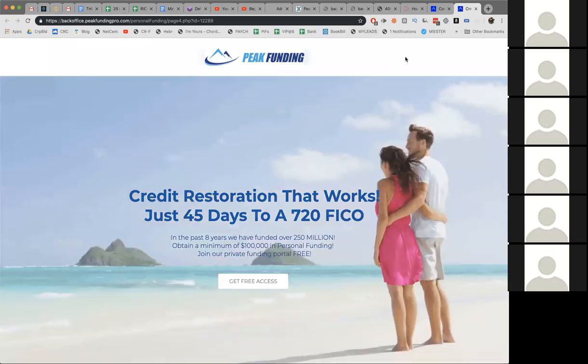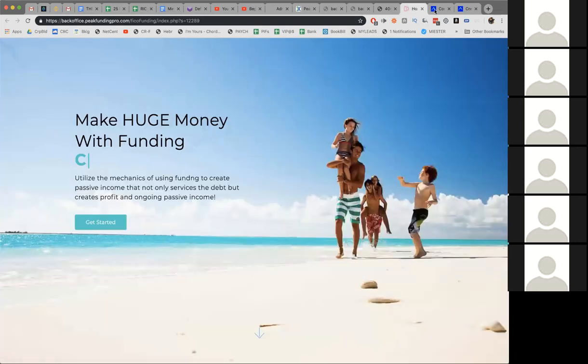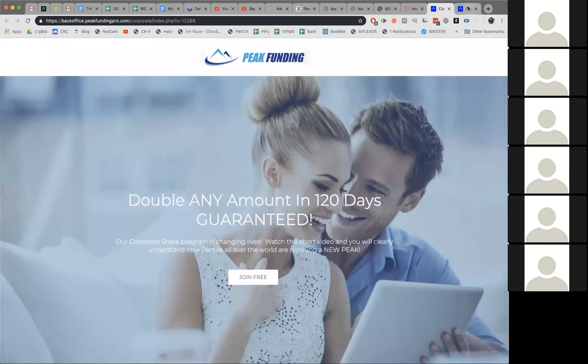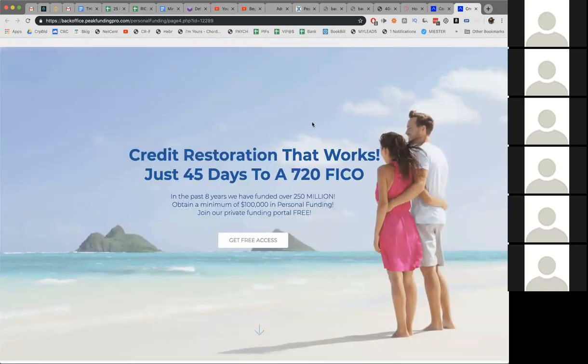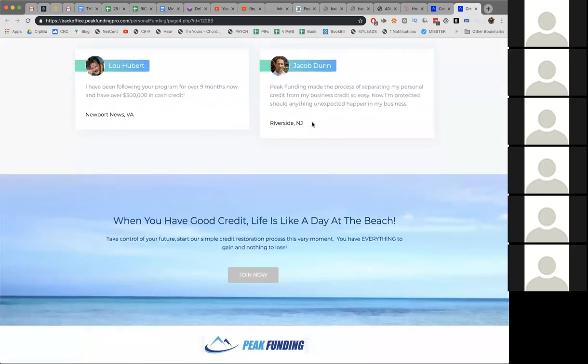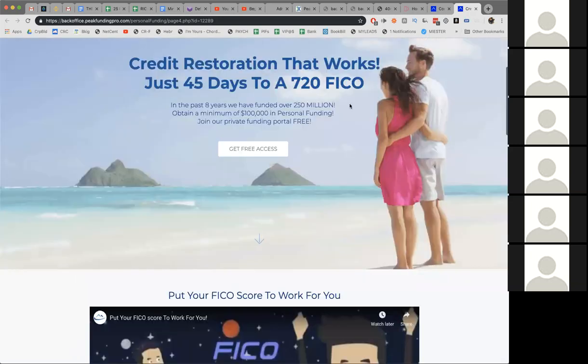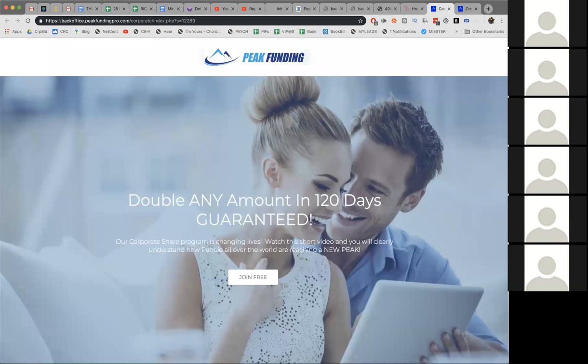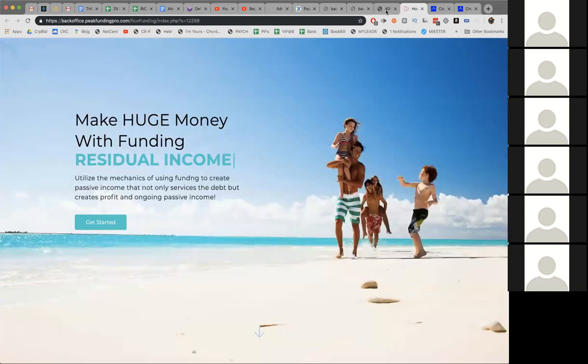So now you have 3 paths. You can take them down the personal funding path, the credit restoration path, or the corporate share program. In the beginning, the only webinar that we led with and the only capture page that we had was the corporate share program. And that's still where most of the sizzle is. But depending on what country you're in, a lot of people are looking for credit repair. And look, there's money to be made. Everyone in America wants to improve their credit score with no money out of pocket. So now we have 3 paths for the user to take.